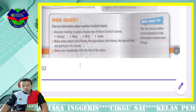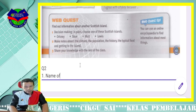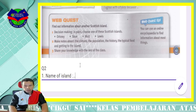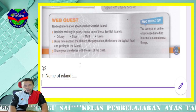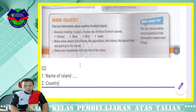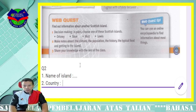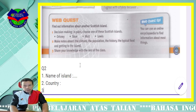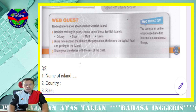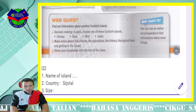Okay, then number 1, name of island. Give the name of the island. And then number 2, the country. What is the country? Give the name of the country. And then number 3, the size. The size of the island. So you just give the answer. For example, this one the answer is Scotland.